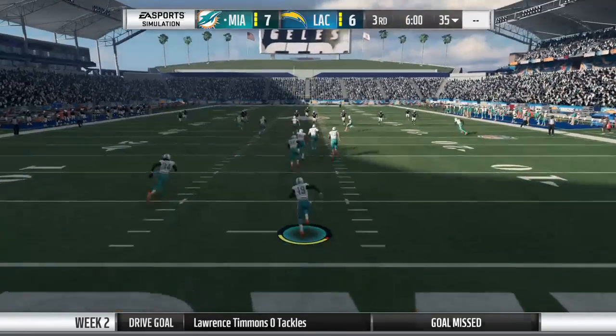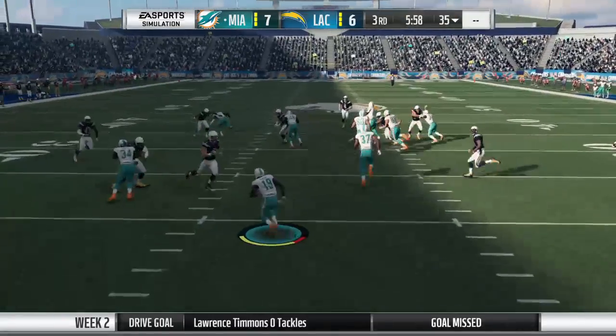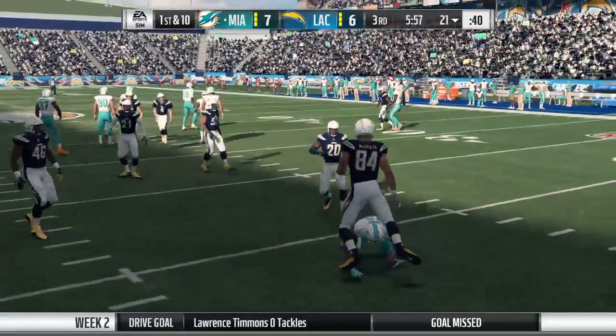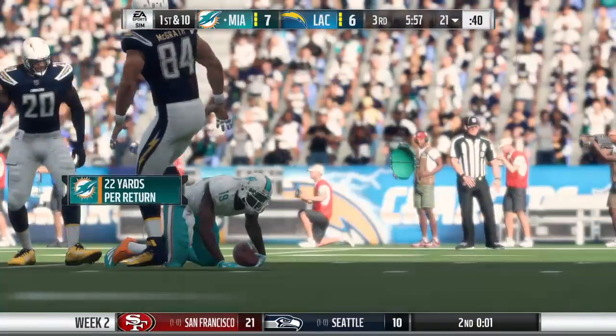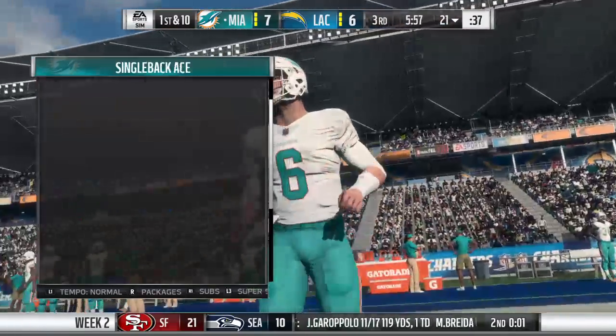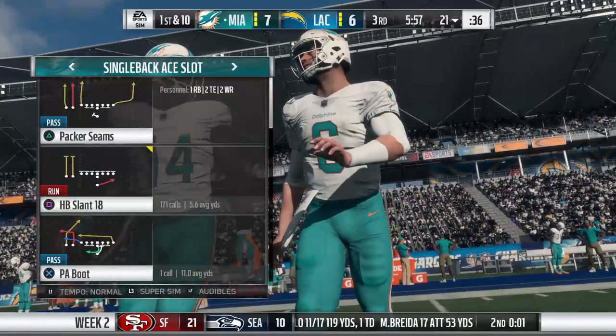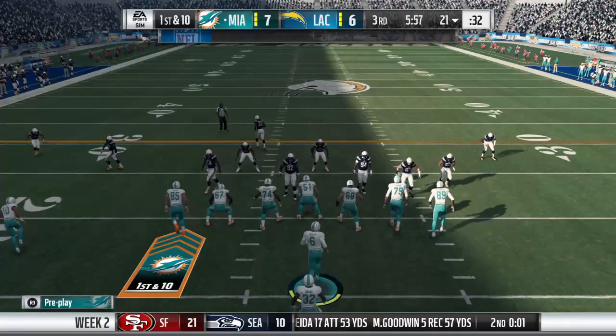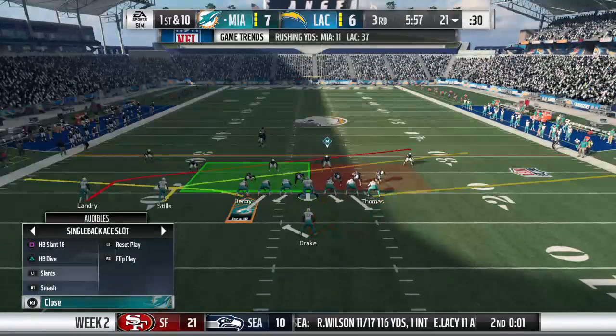Both teams appear ready for the fight ahead, and we resume action here in quarter number 3. Jakeem Grant now to return. And he'll get it up across the 20 to the 21-yard line. Out comes the Dolphins now. They'll go on offense first here in this third quarter. They have the lead now. They'll be looking for some separation here as we begin the third quarter.